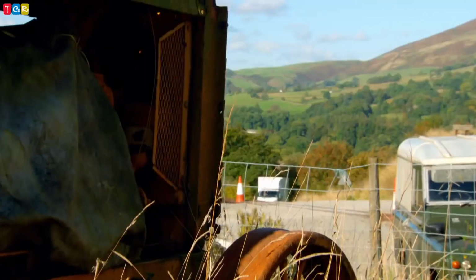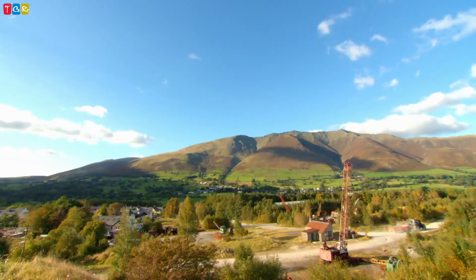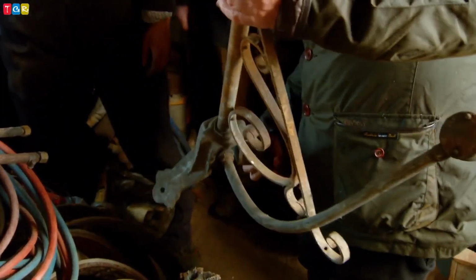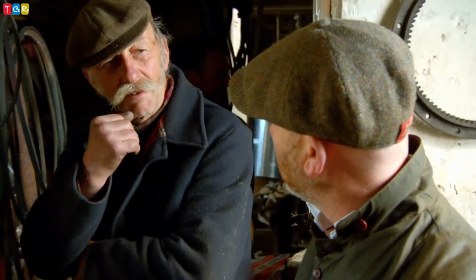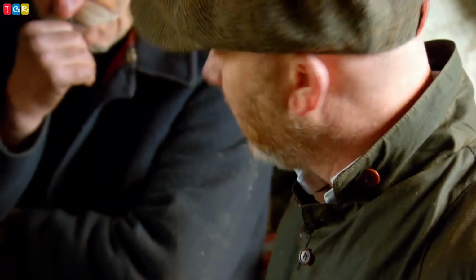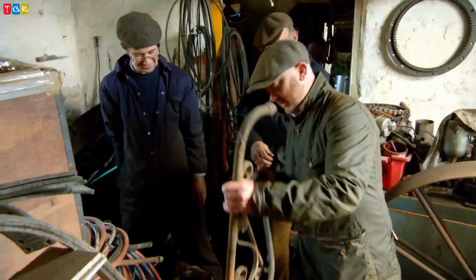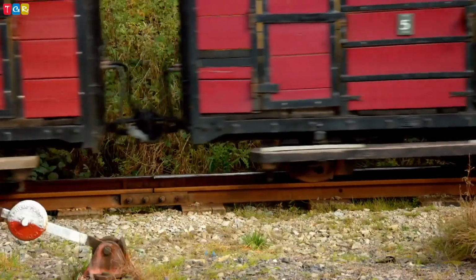Salvage expert Drew Pritchard is at Threlkeld Mining Museum in Cumbria, hoping to procure well-made pieces from Britain's industrial past. With anything so far, he's hoping owner Ian will agree. That's £50, grab you. I was thinking more about 75 myself. Shall we meet at about 60 and stay friends? Yeah, that'll be right. Cheers. Thank you. I like that. That's fab. Drew's managed to secure one item from Ian's much-loved stacks of salvage.